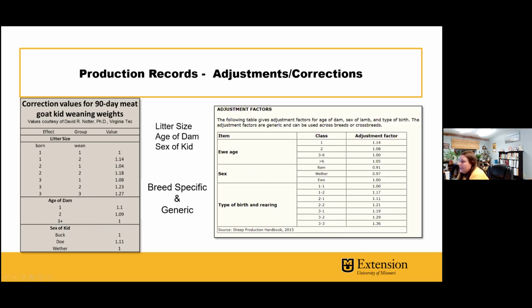When we look over at a generic for sheep, so on the right-hand side is the generic for sheep, we can see the baseline is a ewe age 3 to 6. If it's ewes older than 6, they're actually giving her a little extra credit, a little 5% boost. The sex of the lamb, ewe, is the baseline. And what they're doing by lowering these numbers is discounting the ram or wether. We know that ram lambs grow faster than ewe lambs. We know that buck kids grow faster than doe kids. That's kind of what this is saying. They just went about it in a slightly different way. The other part of this is that the type of birth or rearing is 1-to-1. So 1 born, 1 weaned is the baseline. And we'll step through this a little bit more. This came out of the Sheep Production Handbook from 2015.